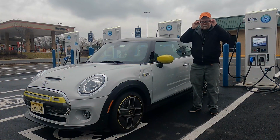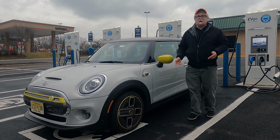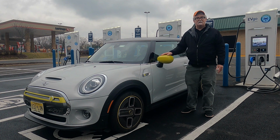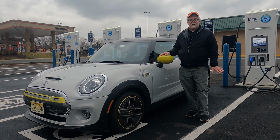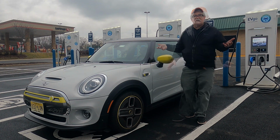So what happens while you're charging? When you go to a gasoline station, it only takes a few minutes and it's done. With an electric car, it takes a lot longer, depending on how much charge you need in your car. Now, this one only needs about 20% of a charge, so it's not going to take a whole lot of time.